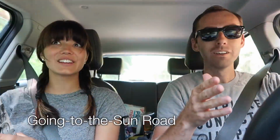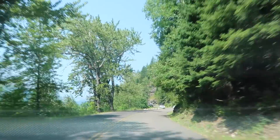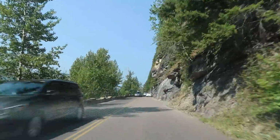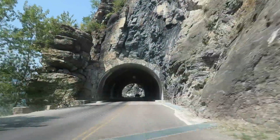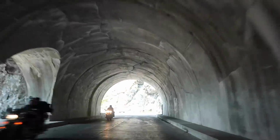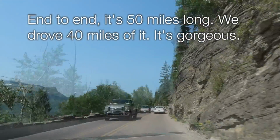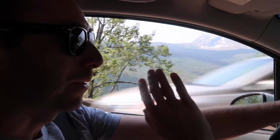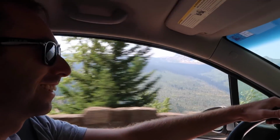So right now we are driving the Going to the Sun Road and just looking at gorgeous mountains the entire way. Really pretty, all through the trees. This is such a pretty road. We don't need AC, we got the windows open. It's great. It's a busy road, as you can see, with all the cars going by us.